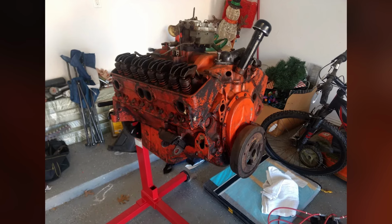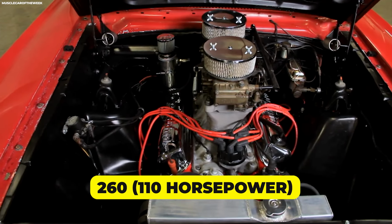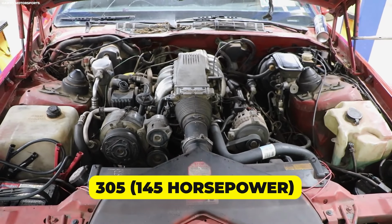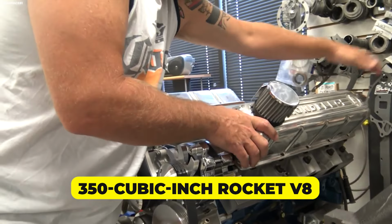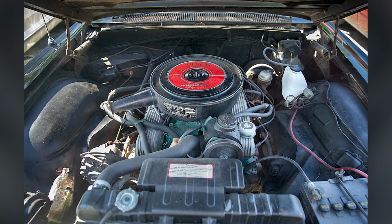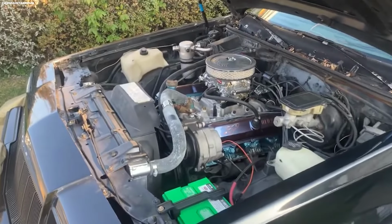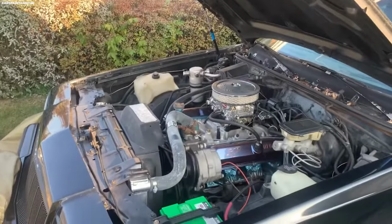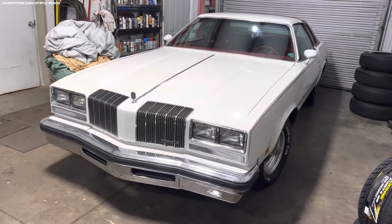If you wanted more power, you could option up to small block V8s like the 260, 110 horsepower, or 305, 145 horsepower. Even the larger 350 cubic inch Rocket 5.8 struggled at 170 horsepower, thanks to emissions strangling. The top dog? A 403 V8 that managed only 185 horsepower, a number that would have been considered laughable just a few years earlier. Performance was predictably dull.